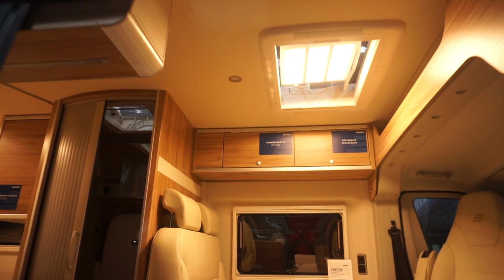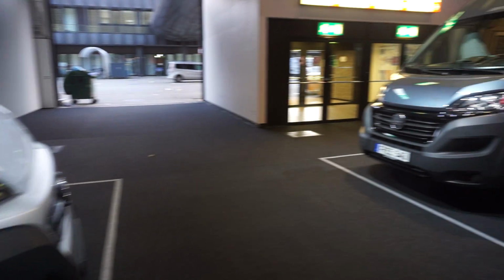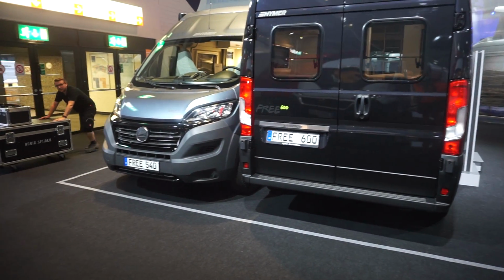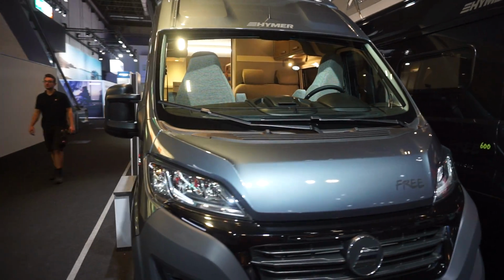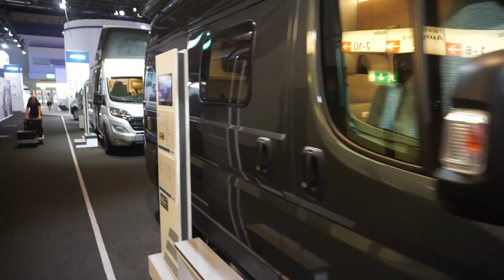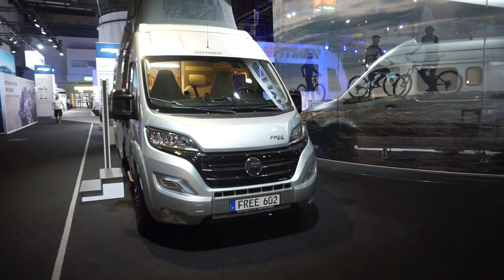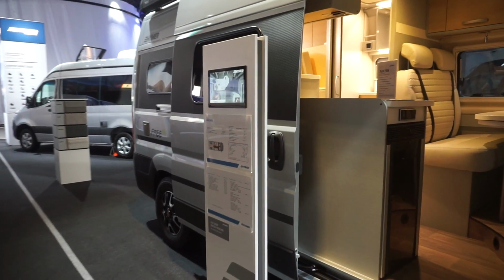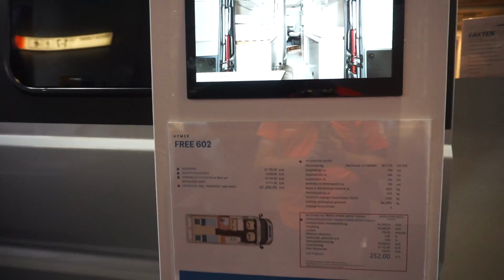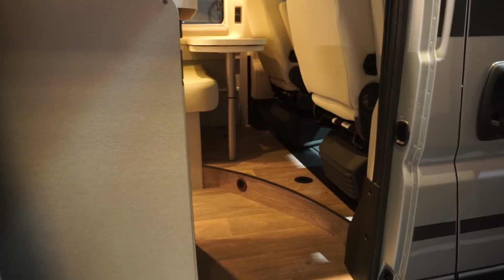Oh, I think I quite like this one. This is the Yellowstone. I think this name, calling it free, that was a bit daft. 540, presumably the length. Oh, 602. Now that is an unusual number. €61,200. So, 3602. You can have diesel heating in it if you want.